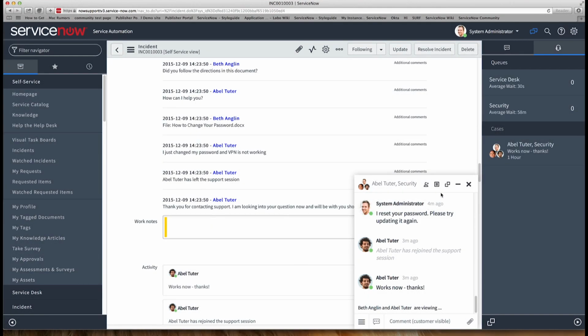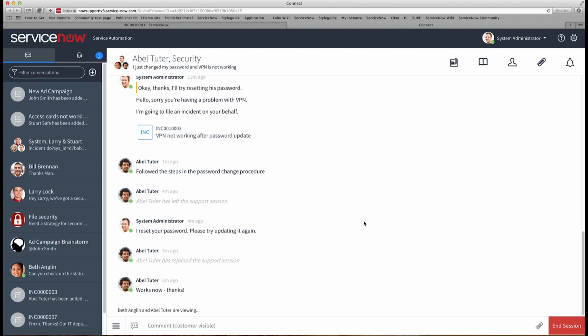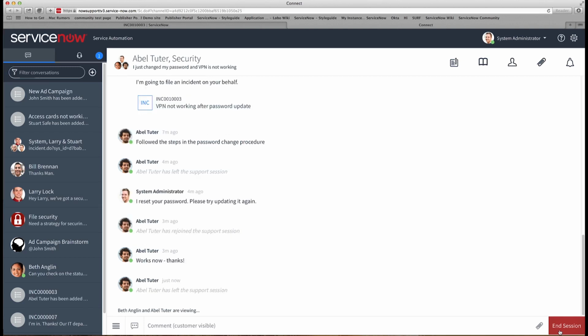When we've solved the user's issue and we're ready to end the session, we have two options. First, we can click End Session in the Connect window, which ends the timer but keeps the conversation open on the screen. The second option is to close the case in the Cases list, which removes it from the list and ends the timer.